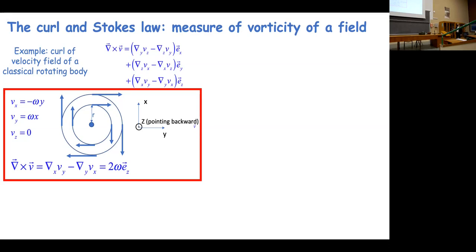What is the velocity field of a solid object? Take an object which is rotating around an axis. The velocity of each point is, of course, proportional to the distance to the axis, and it's a tangent motion. And you can see immediately that the vector can be defined this way. Vx is equal to minus omega y, Vy is equal to plus omega x, and Vz is equal to zero. You can define this velocity in this way.